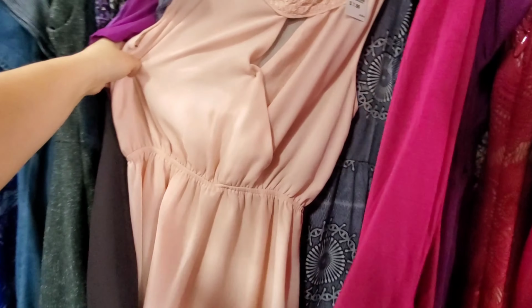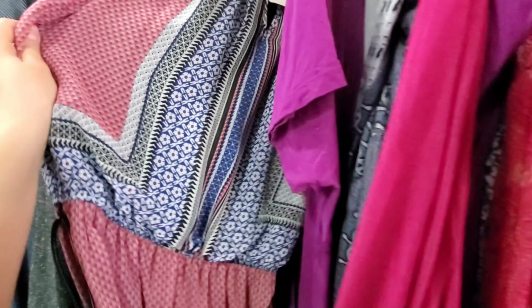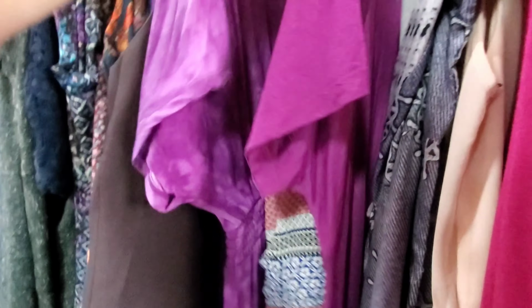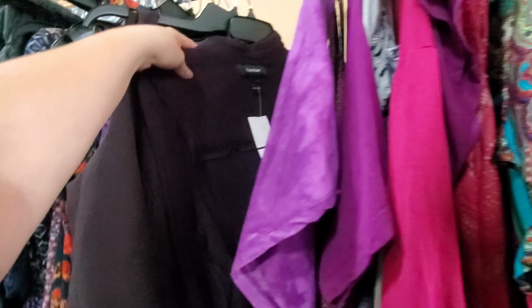Rompers are always on my radar, and jumpsuits in spring and summer. That's one of the categories that sell quickly. This Goodwill always has a lot of dresses. It's always overflowing with them. So it's not very easy because they hang them very high. It is like a workout to flip all those dresses. And I go through every single one. I look at every single one of them.